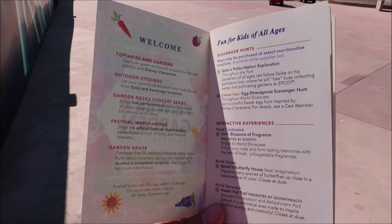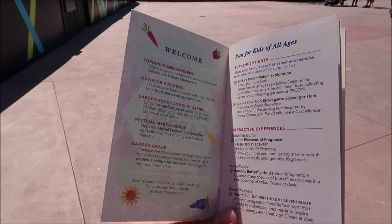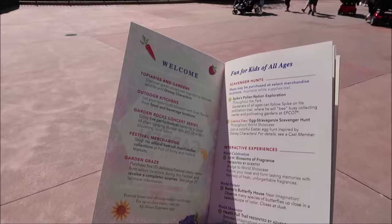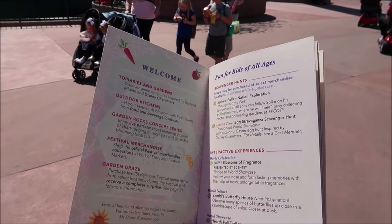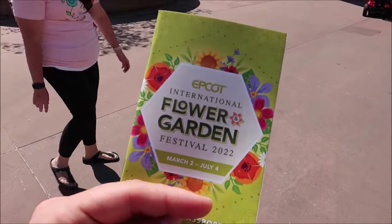I always try to formulate a plan on how I want to go around World Showcase, but then I never follow it. I kind of just wing it after that, but I do think of certain places I do want to stop. Like I want to go try some of the arepas, and I always have to see the butterfly tent, so I think we're going to go to the butterfly tent first.